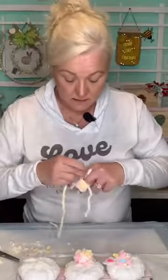Don't stick your little butts on the... And you do get a puppy pad with every kit you get. I have to say that. I'm trying to find somebody that would put my brand on a puppy pad. So, pom-pom, two fingers. Make it as fat as you want. And then take it and put it through your finger.